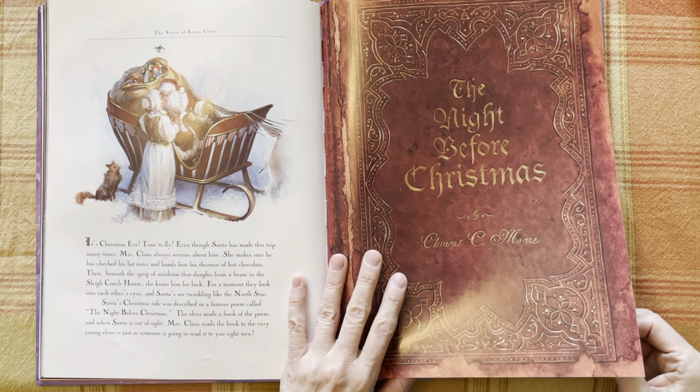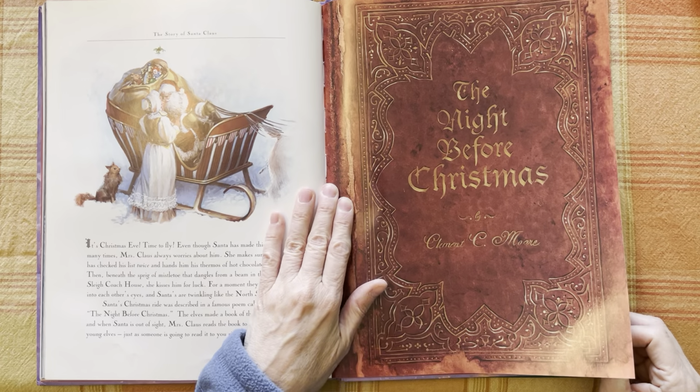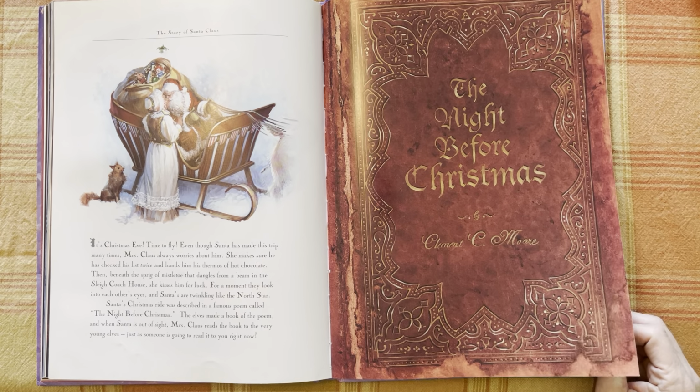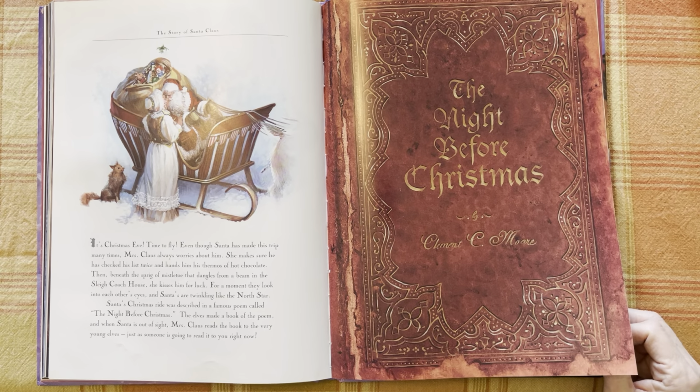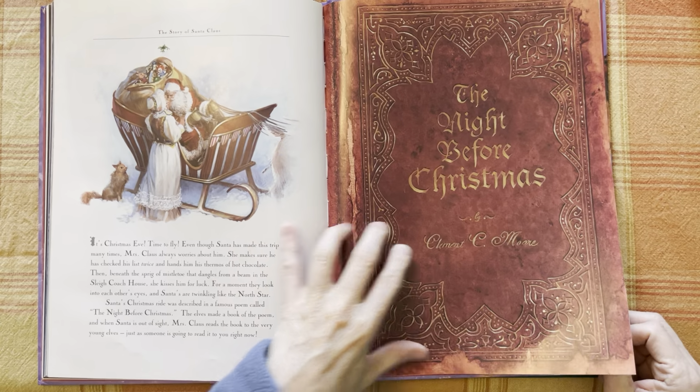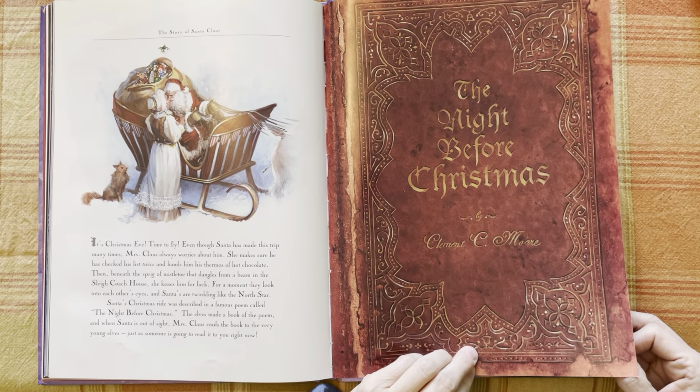I'm always surprised when I get something at the thrift store. I get here, I start filming it, and then I realize that there's something completely different and extra in what I have purchased, and this is another great example of it. And then this book goes into The Night Before Christmas by Clement C. Moore.